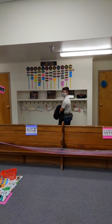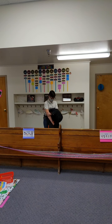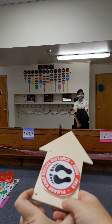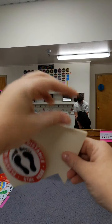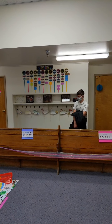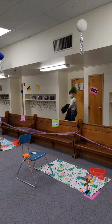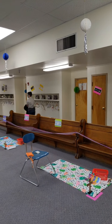So, hold on. We're going to have my son, Adine, say hi. Hello. Pause right there at one of the spots. If a bunch of kids are coming down the stairs, we have a spot like this on the ground, facing that way for them, letting them know where they can stand and be socially distant. Adine is at one of those spots now, and 6 feet in front of him is another spot. If there was a bunch of kids lined up, they'd all wait at those spots.